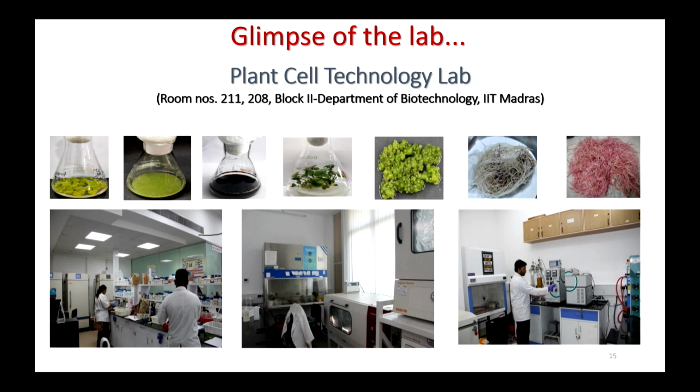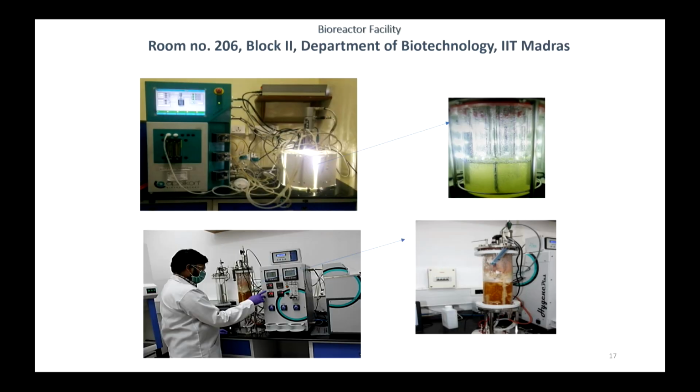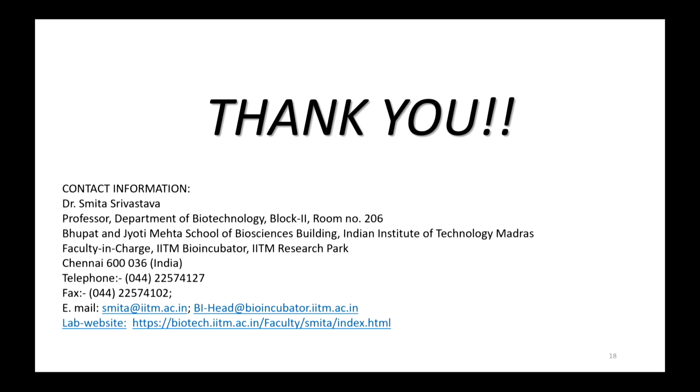This is a glimpse of my lab. These are the different types of plant cell cultures which we work with. Hairy root cultures. These are my students working on the bench. These are photos of my lab. These are plant cells growing in the reactor. The bottom one is the fungal fermentation.